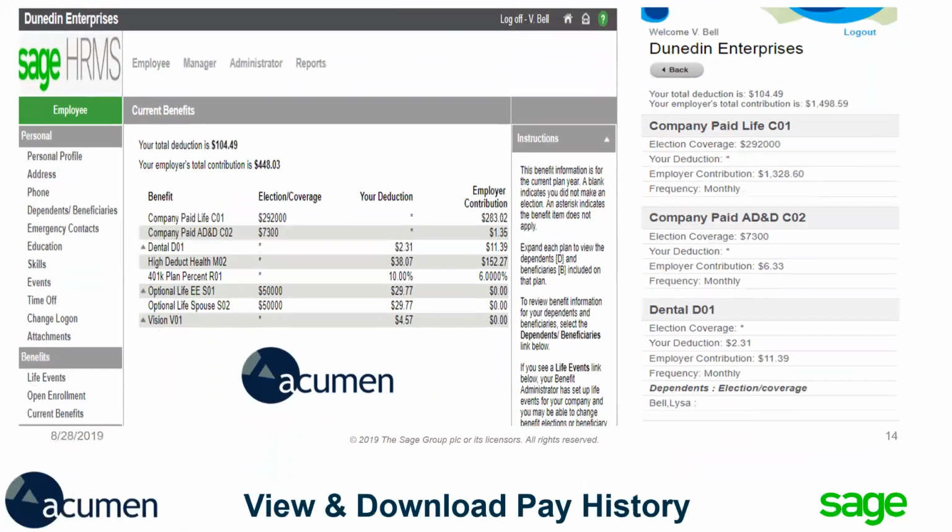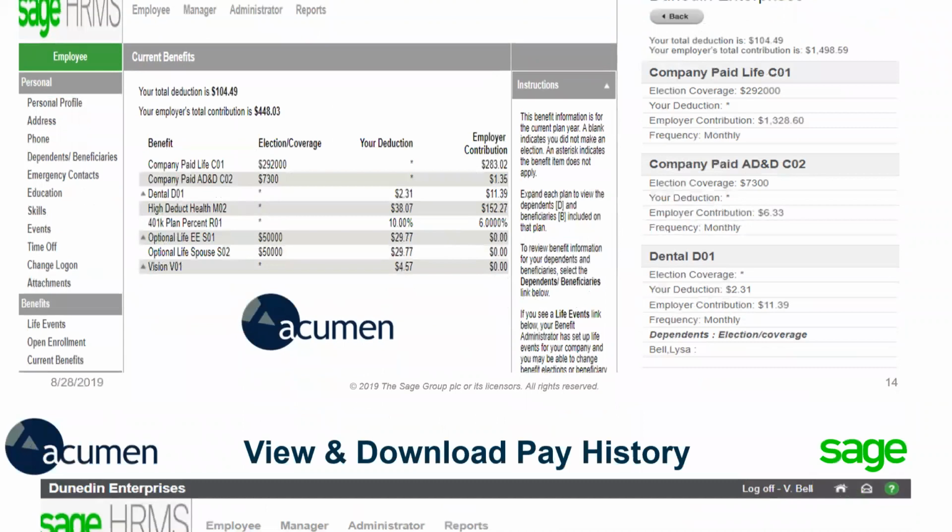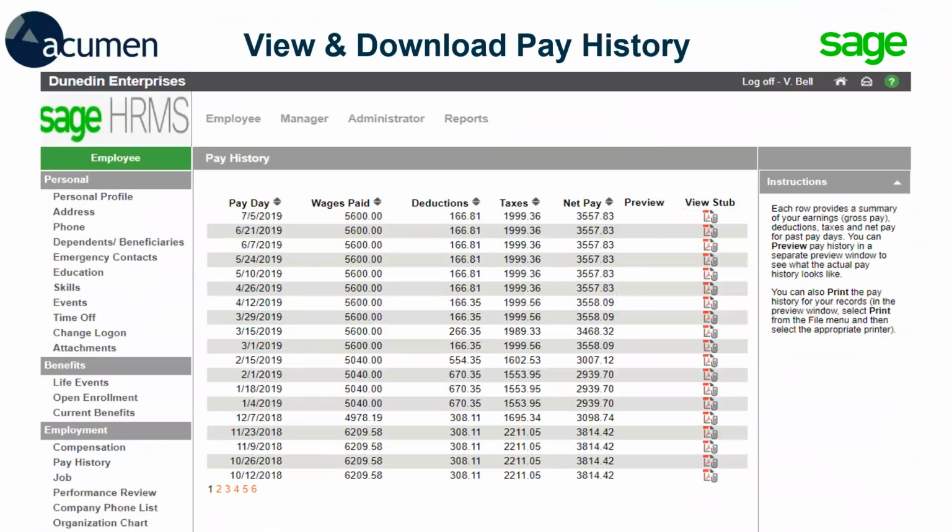Oftentimes we have a situation, especially when you're just running Sage 300, where you have to distribute pay stubs, even if it's direct deposit employees. So we want to help you get out of that printing business, but also engage your employees. Let them become more self-sufficient. So we could actually take the pay stubs from Sage 300, put them up on the employee self-service portal, and now we get you out of the printing business.